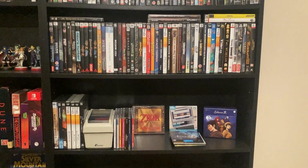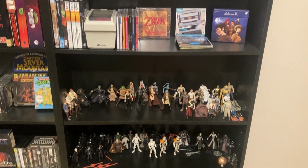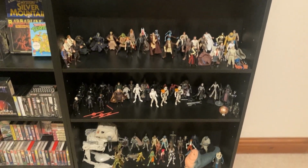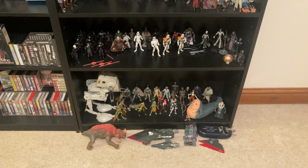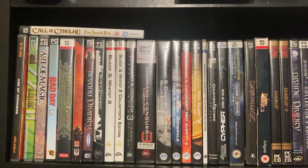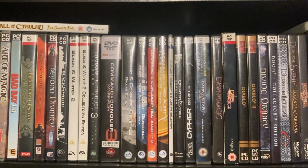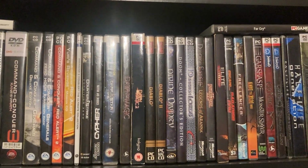And here we have some DVD-style PC games leading on to some music that is video game related and some Star Wars action figures. Recently started doing Star Wars game hunting videos on the channel, so I hope you enjoy checking those out. So here's some DVD-style cased games for the PC.